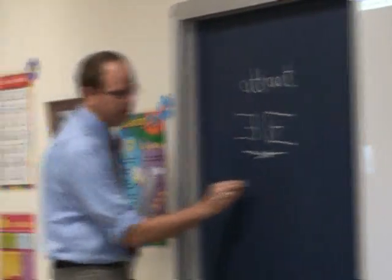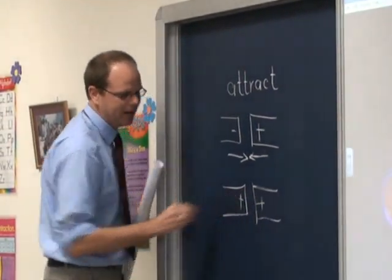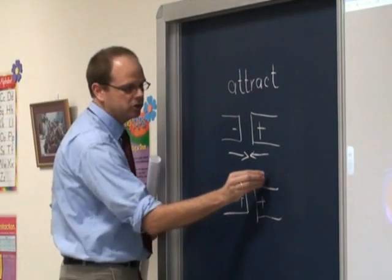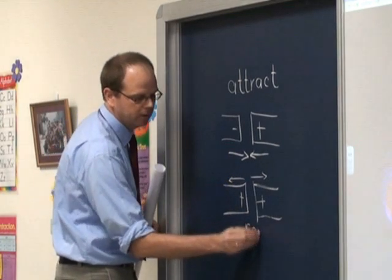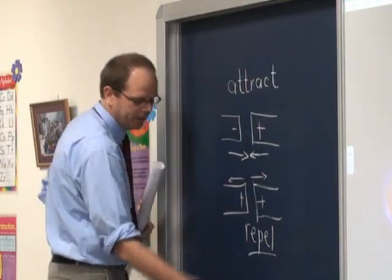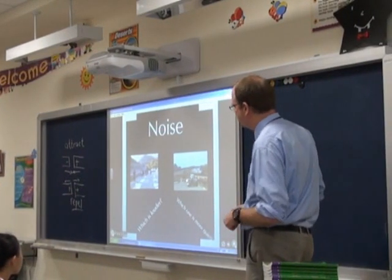This one will move this way and this one will move that way and they will stick together. But what happens if you have a magnet here and a magnet there and this is plus and this is plus? They will push away from each other. What do we call this? Repel. Attract, repel.